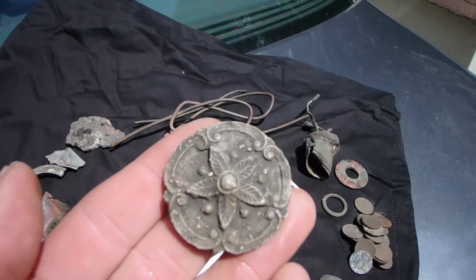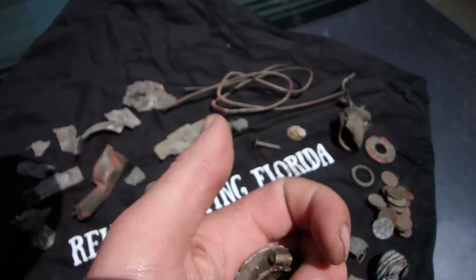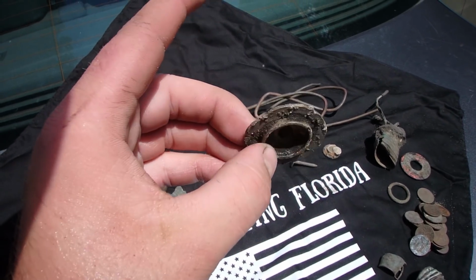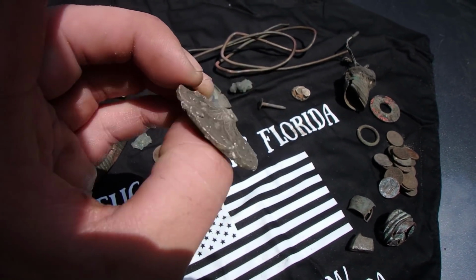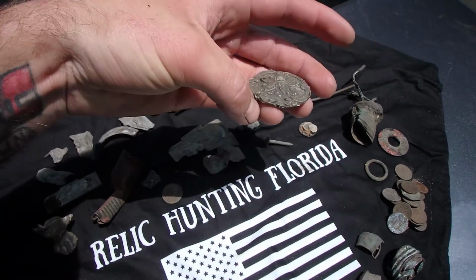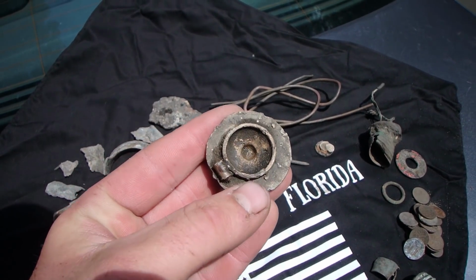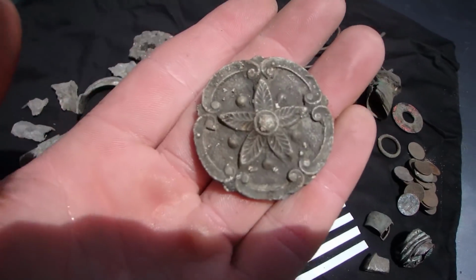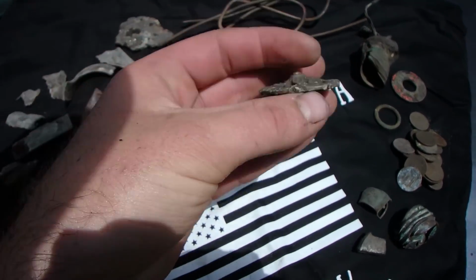And this turned out to be lead. This is a lead hinged something. I don't know, but it's lead. Maybe a top of a pipe snuffer. Fancy one, that's all I can think of. A lead smoking pipe. But if you have any other ideas, please let me know. It's definitely a lid to something. It almost looks like that would fit into a pipe bowl. But I'm not 100% sure. It's extremely decorative for a piece of lead.